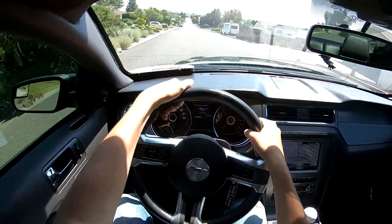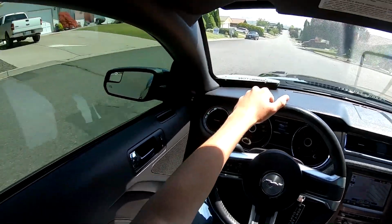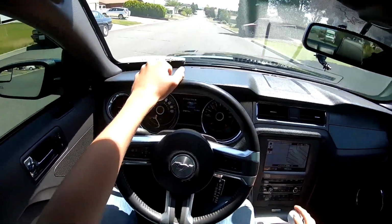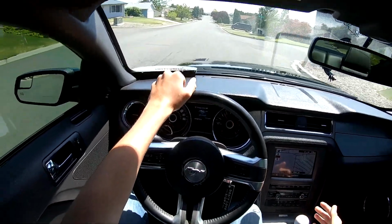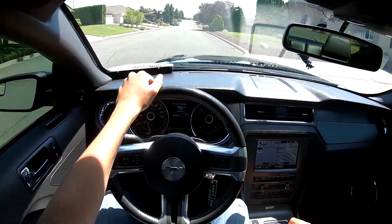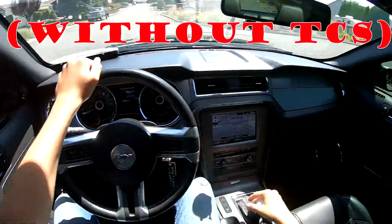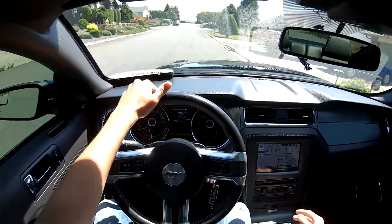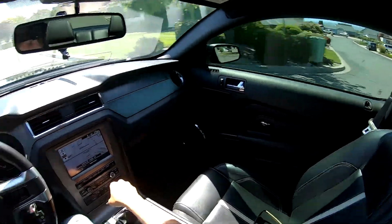Just coming at me. So driving the 2014 Mustang GT, it's not only comfortable, but it also feels so planted. You feel so connected to the road that it's one of the easiest cars to drive. Even though it's scary fast and can lose traction like that, you feel really connected and safe in a way. And I like that in a car, especially in a faster car.